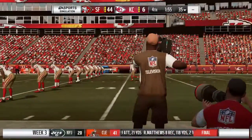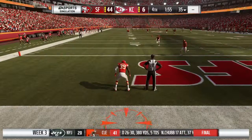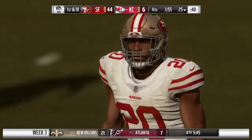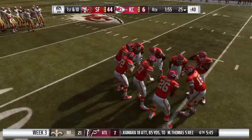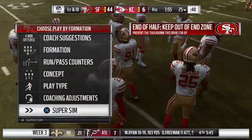Gold now out to kick it away. And this will not be returnable. It's out of the back of the end zone for a touchback. And now here comes Kansas City. They've lost this one. Their offense has struggled. Do they try to put together something here at the end just to take into next week? Yeah, sometimes teams want to do that.